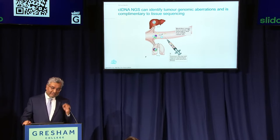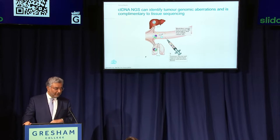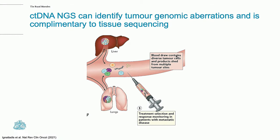And if you look in the plasma at very, very low level, you can find small fragments of the DNA of cancer in a patient with cancer in the plasma from the blood. And so we are now in a position where we can simply, from a blood draw, analyze these small fragments of DNA, which tell us about the genes of the cancer, because these genes have been shed from the cancer and floated out into the plasma. And this is called circulating tumor DNA, or ctDNA.